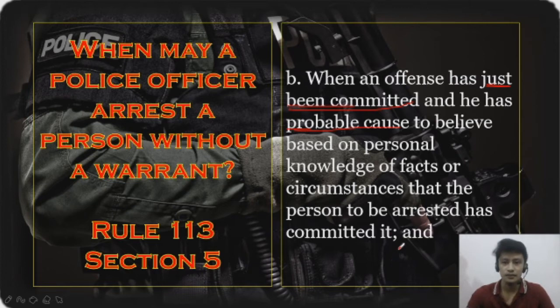So hindi sa lahat ng pagkakataon may lalapit sa inyo. Pag kayo ay naging police officer in the future, lahat ba ng taong lalapit sa inyo na sasabihin, hulihin mo si ganto kasi kinuha yung gamit ko? Wala ka namang probable cause based on your personal knowledge.